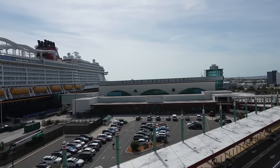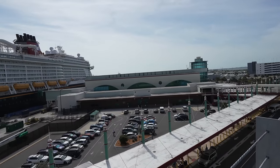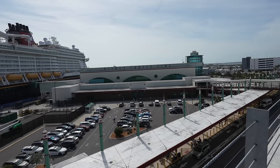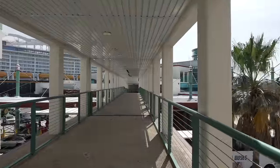There's the Disney Cruise Line terminal right there, so we gotta head down. Got to go through the TSA people or port people, and then head in and check in. And I believe get our gold card. So how cool is that? So we're excited. All right, we're walking across now.